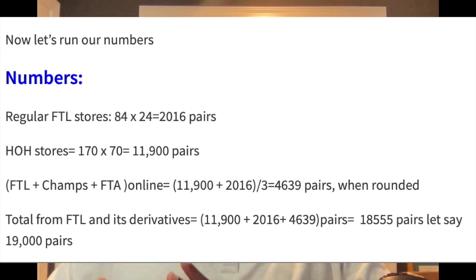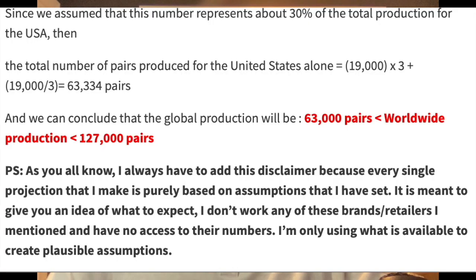Now for the total for Foot Locker and its derivatives, what I mean by this is Foot Locker, Foot Action, and Champs, online and in-store combined. If you add all the numbers together, I came out with 18,555 pairs, and I stretched that number to 19,000 pairs. Since we assume that this number is about 30% of the total production for the USA, the total production for the USA will be 19,000 times 3 plus 19,000 divided by 3, which sums up to 63,334 pairs. That's basically what I have.